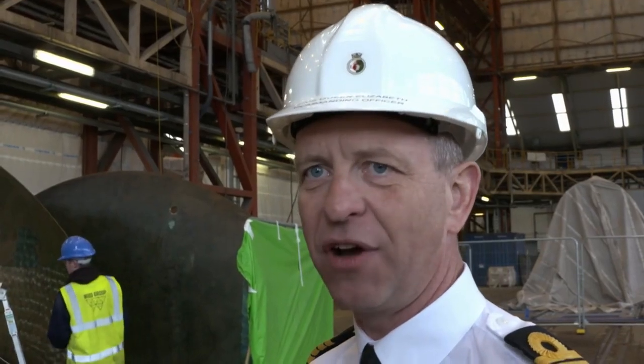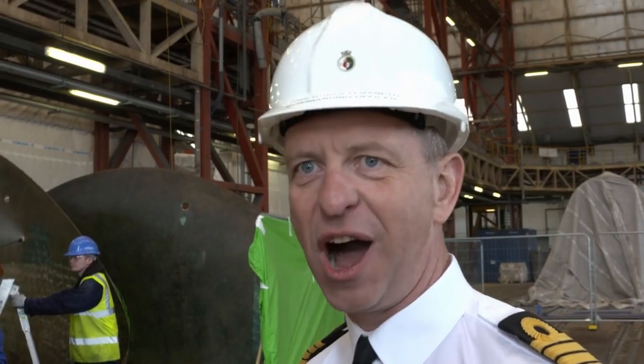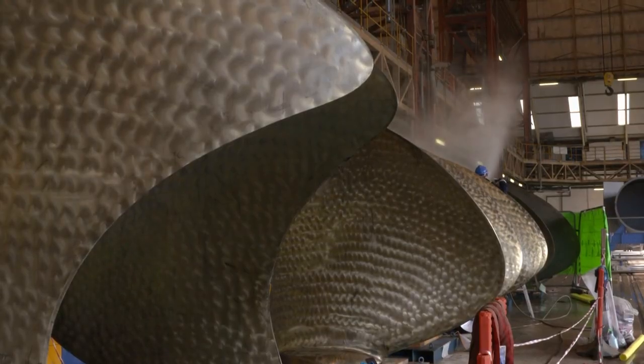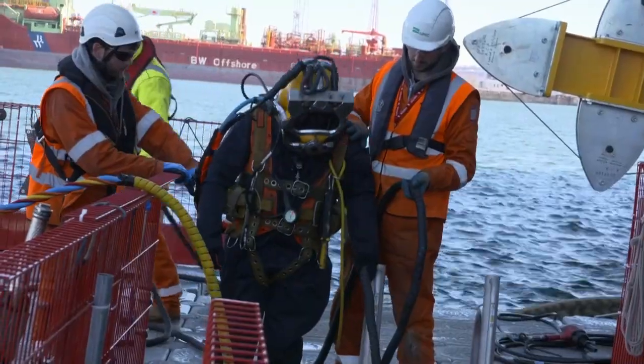Well over 100,000 horsepower is going to be transmitted through these blades once they're on. It's like putting the wheels on the car. You know, we're done. So very exciting. The diving team's going to fit these blades, the propellers, underneath the water, obviously. So a really hard job.